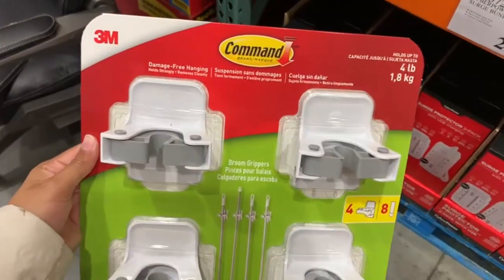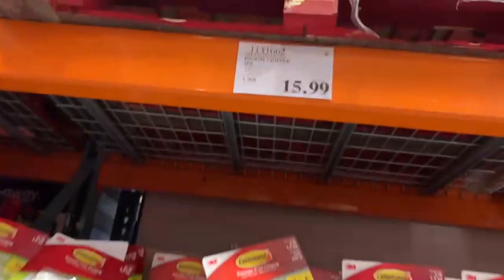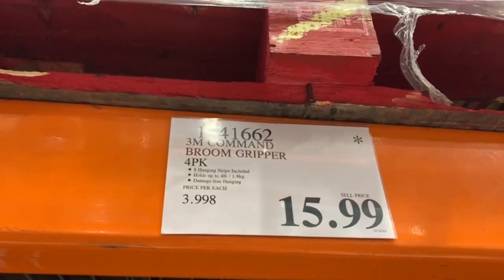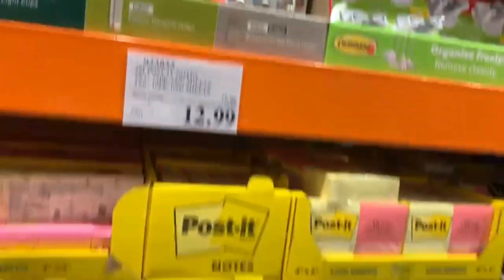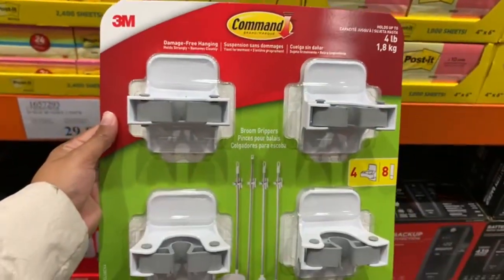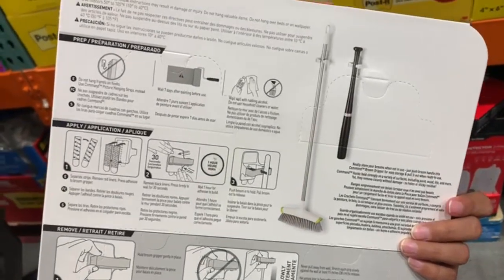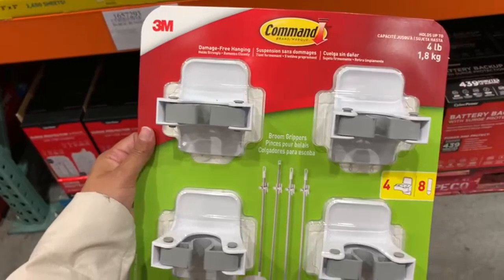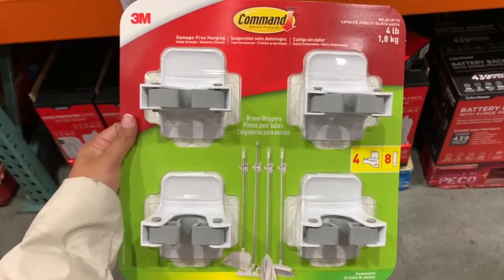I've also noticed the local Costcos in my area have limited quantities when it comes to these broom grippers. It's actually a set of 4 and it's currently selling for $15.99, another item that is expected to leave Costco completely in the month of February. So there it has some weight information. And here's some additional details as to how you can prep and install these. But I'm sure this can be an amazing space saver, especially for some of the things like your cleaning supplies.